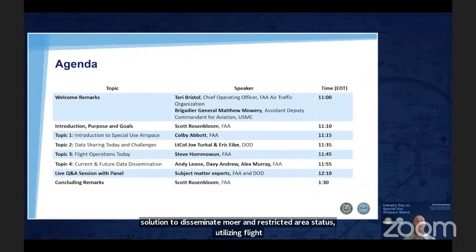Our format for today's event will begin with a series of presentations from FAA and DoD subject matter experts in the areas of special use airspace policies and procedures, airspace data sharing today and future challenges, special use airspace flight operations today, and finally, current and future airspace data dissemination.